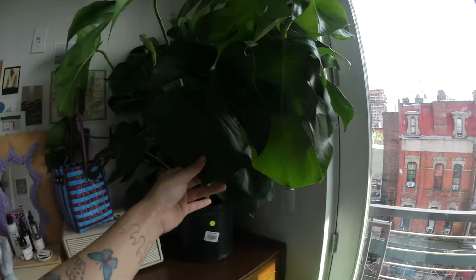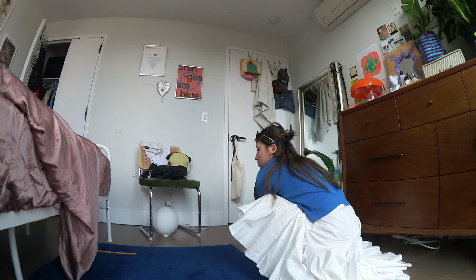Originally, I had my bird of paradise here. I'm thinking of putting this outside on my bookshelf and putting this where this is. I would have to try it out.